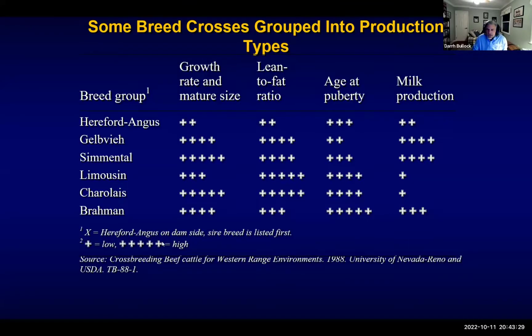I'm going to share a little bit. I didn't properly introduce myself. I'm Darrh Bullock. I'm one of the beef specialists here in Lexington, and I pretty much focus on the genetic side of things. I've been working on a little project this summer on updating the breed tables that you've probably seen me share before. I'm going to share my screen. Hopefully that's up for you guys.